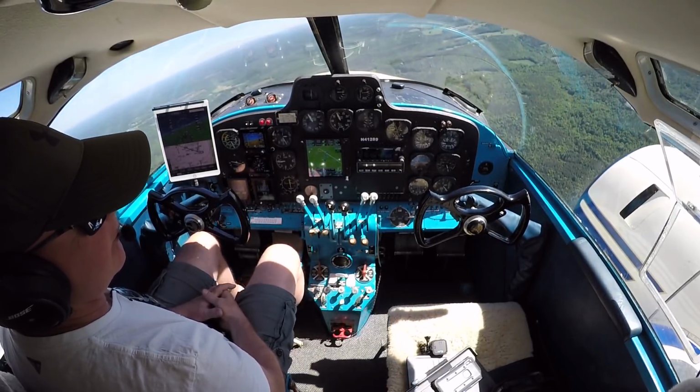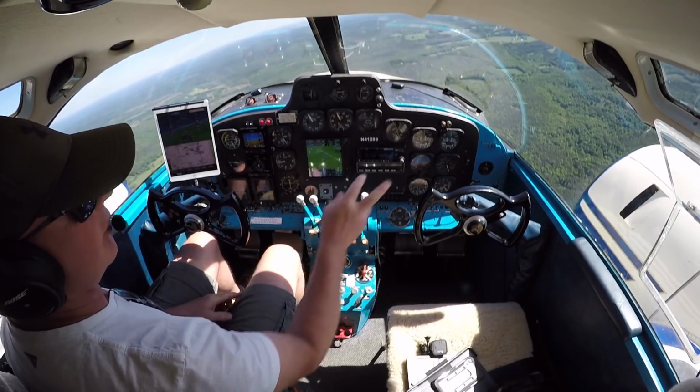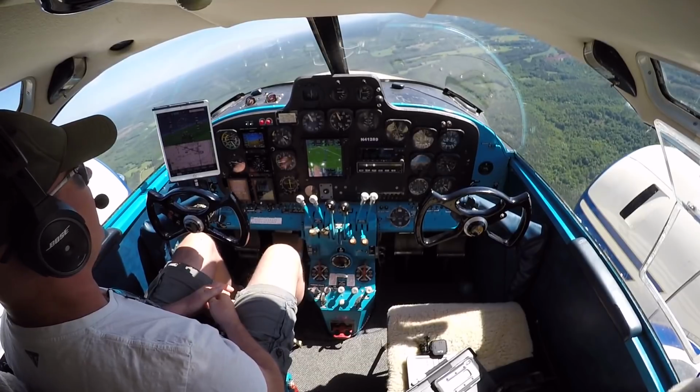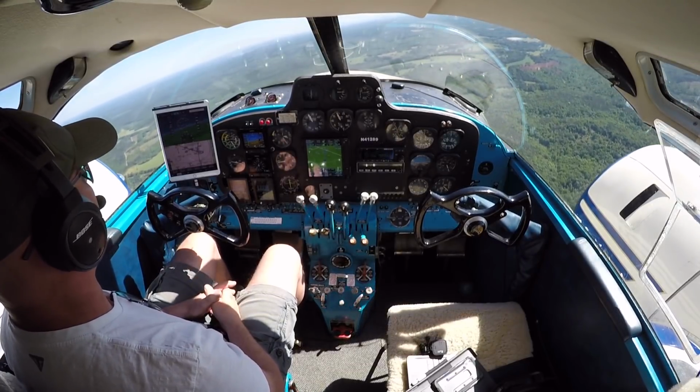All right, so fuel and oil pressures are still good. Oil temps are good. Cylinder and everything's good, now that I took it off normalized mode.